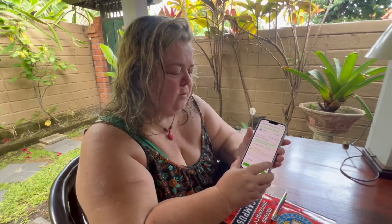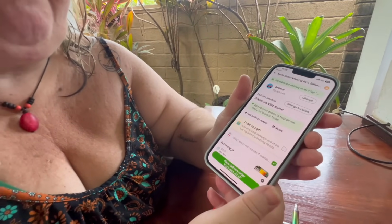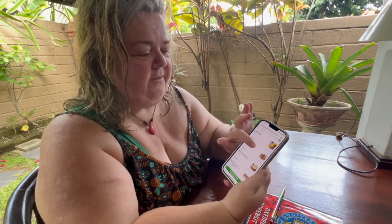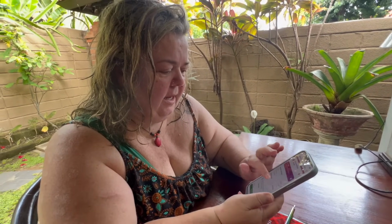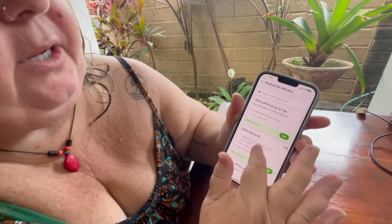If you want knives and forks or cutlery, you need to press this little button down here, for the restaurant to provide it. And it shows you everything that you've ordered here. And then before you press pay, there is a little section here where you can usually get a discount. So this one here, apply promo. That will tell you, if you're paying cash, all the different things that you can use. So we're paying cash today.